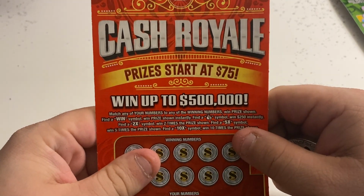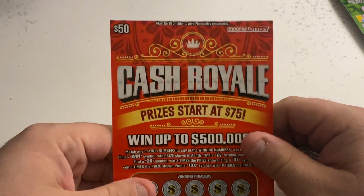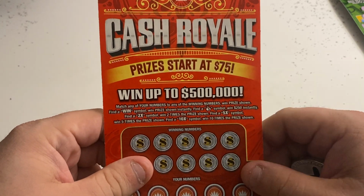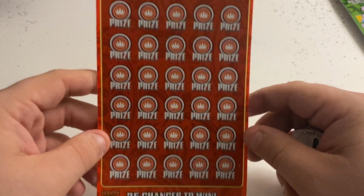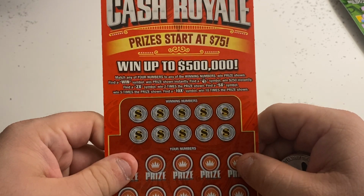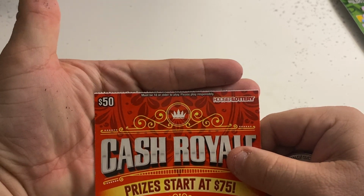Now the grand finale, the main ticket. And Indiana's only like one of two or three states that have these. But we have a Cash Royale. That's a $50 ticket. I think Texas and Minnesota have $50 tickets. In Indiana, I don't know if anybody else does. But this ticket is absolutely huge. Let's get to scratch. Oh, and it's a white line, too. It's a $50 ticket that's a white line.